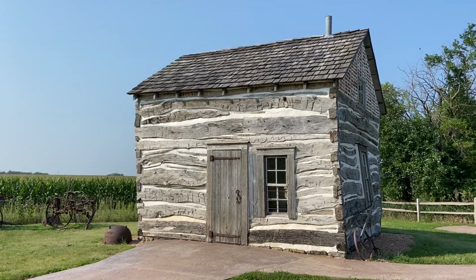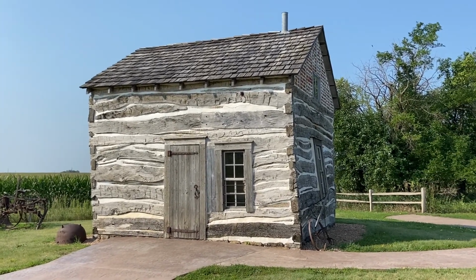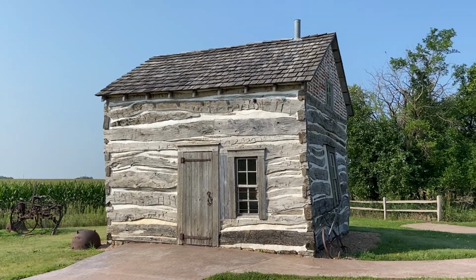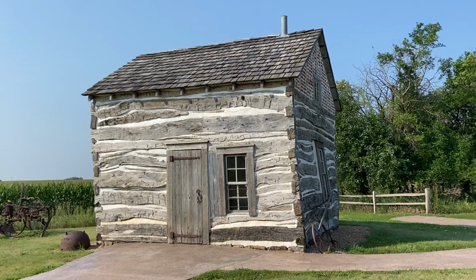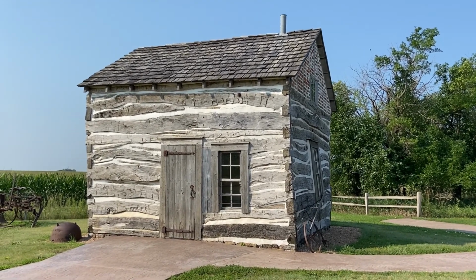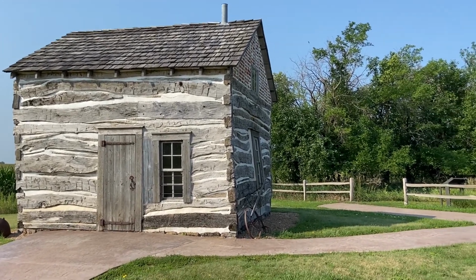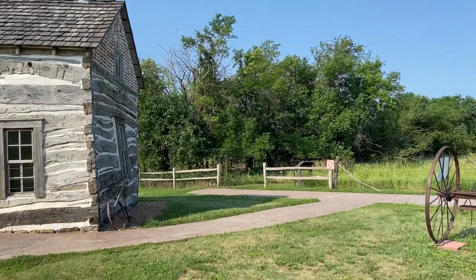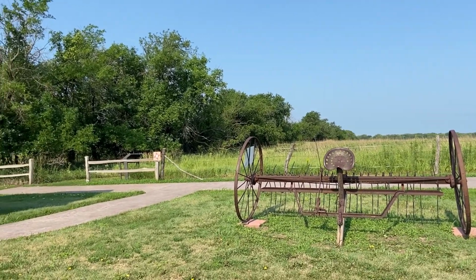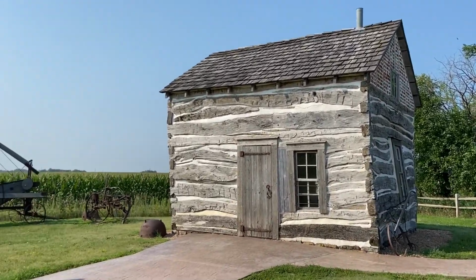This is a reproduction of George Palmer's home, which was built in 1875. A family of 12 lived in here. Can you believe this? One room, 12 people. Most of the time they were spent outside working the land, and they were basically inside just for sleeping and to get away from bad weather.